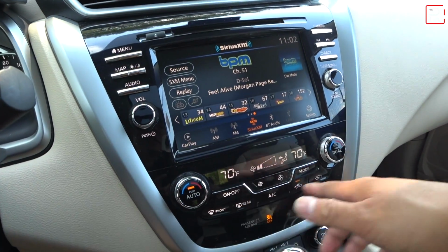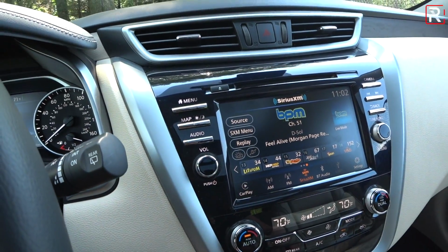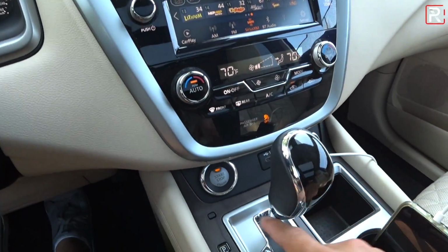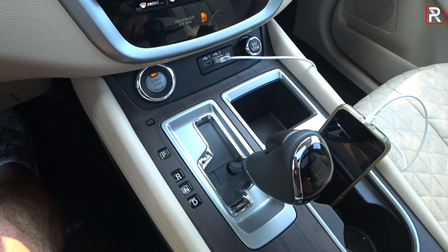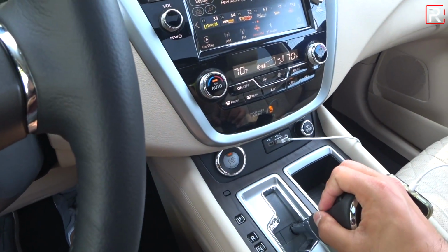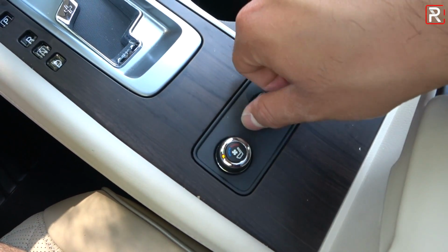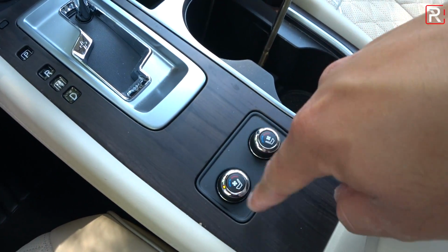Now you can see there's dual zone automatic climate control, which is nice. I like the volume and the tuning knob. I like how Nissan's keeping knobs. You can see the transmission. This is controlling the Xtronic CVT. It's a very traditional lever, no paddles on the wheel. I do have a manual mode down there. I like how Nissan is keeping it very traditional. These dials over here control the heated and cooled seats. I like how Nissan actually uses a dial where it gives you 3 different levels.